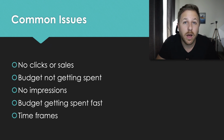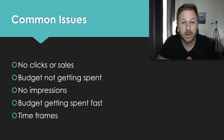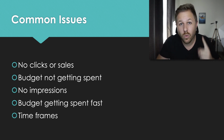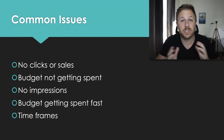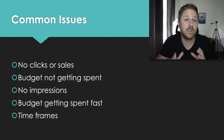So these are the common issues that a lot of new sellers see when they launch a product. They have no clicks and they're not getting any sales and their budget is not getting spent. And that could be a couple different issues. So one reason you're not getting clicks is because your listing looks horrible, or there's way too many competitors, or your pictures look bad so customers aren't going to click on your listing. And the other thing can be you don't have a high enough bid. So if your bid is really low compared to all the other sellers, then you're probably back there on page 10 to 20, so people aren't seeing your listing.